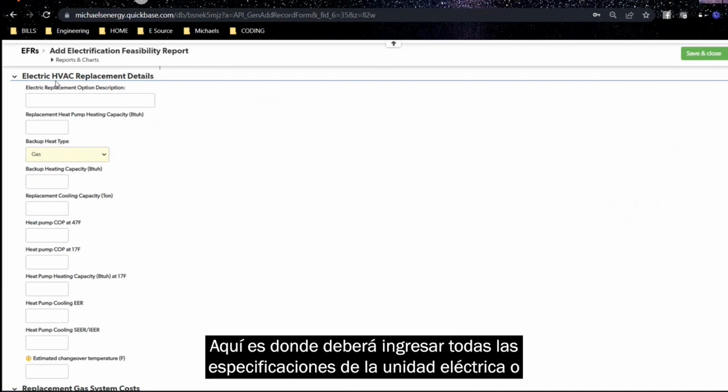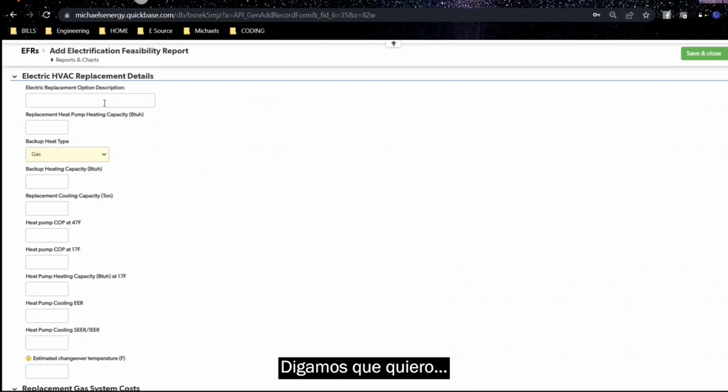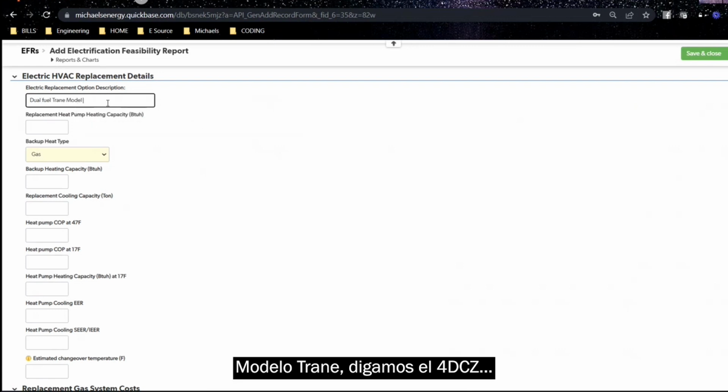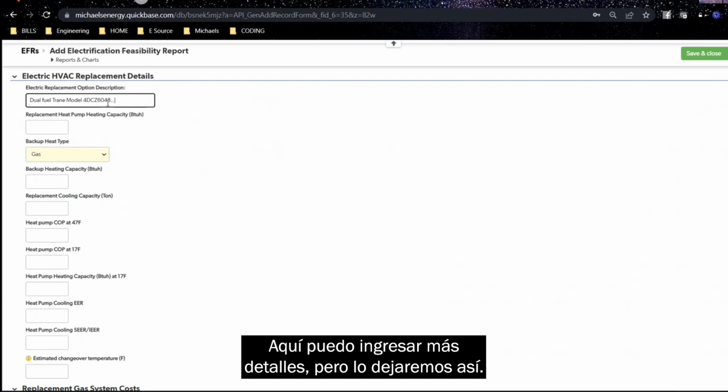Now we get into the interesting stuff. So now we're in the electric HVAC replacement details, and this is where you're going to put in all of the specifications for the actual electric unit, or dual fuel unit in this case, that we're going to be installing or that we're going to be recommending. So let's say my electric replacement option is going to be a dual fuel Trane model. Let's say it's a 4DCZ. Oh, there's a dual fuel Trane, it's somewhere along that model number. And I can put in more details here, but let's just leave it at that.